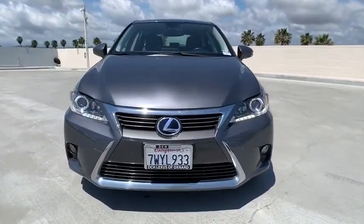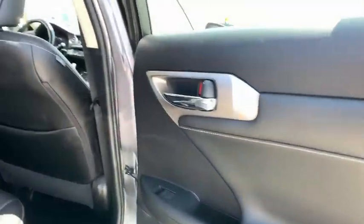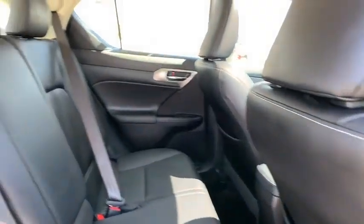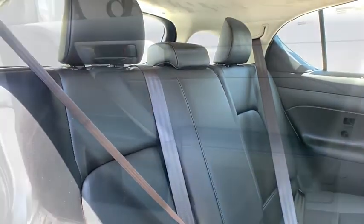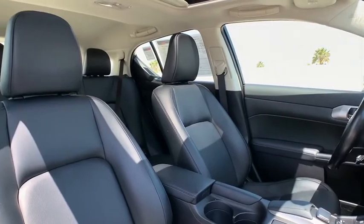trip computer, electronic stability control, fog lights, security system, power windows, rear window defroster, CD player, tachometer, panic alarm, brake assist, overhead console. Drive away with a great deal on this vehicle.